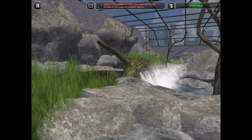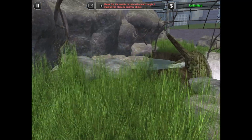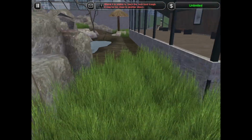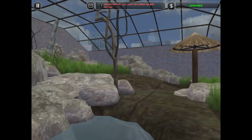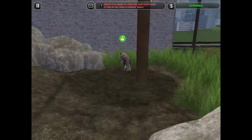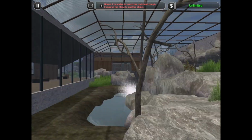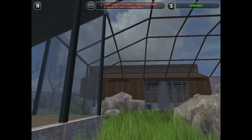Got some rocks up here. Nice little water feature up there. These rocks aren't letting me pass because the hitboxes are all weird. Should be able to walk down here though. And yeah, here's the snow leopard. And also put this nice little aviary netting up here, because leopards are good climbers, don't want her to get out.